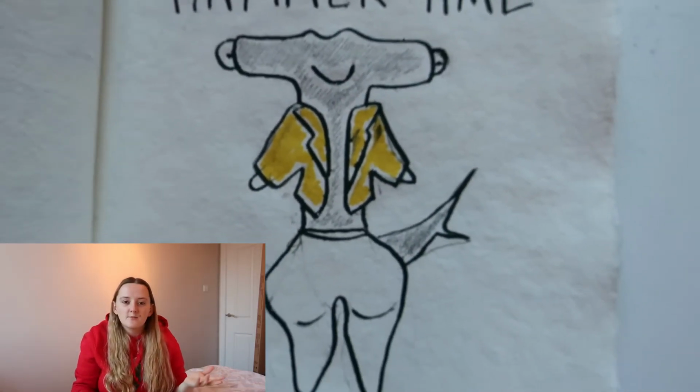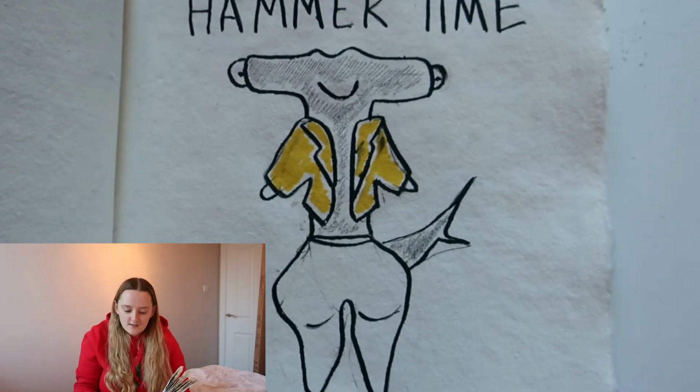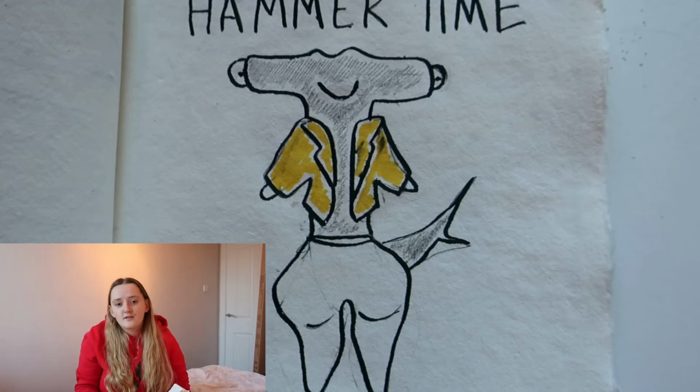Hammer Time song, MC Hammer, Can't Touch This. So I did the quote, this MC Hammerhead feels untouchable in his new outfit.